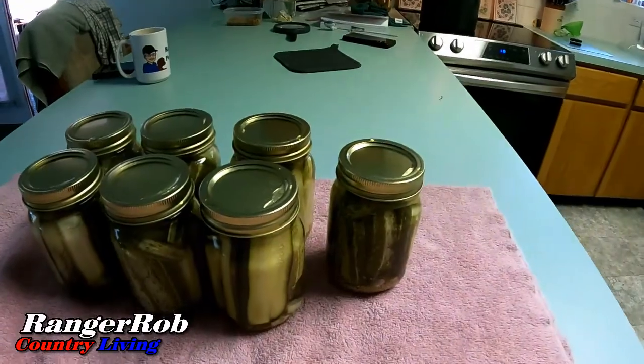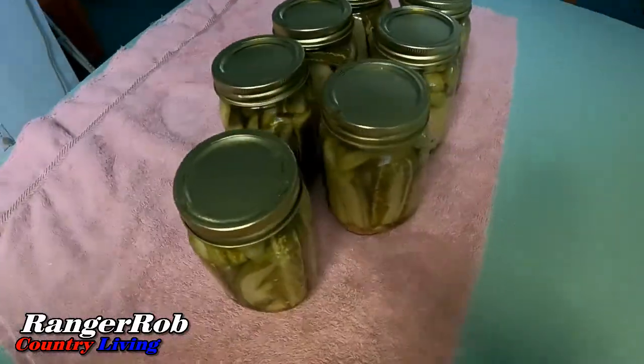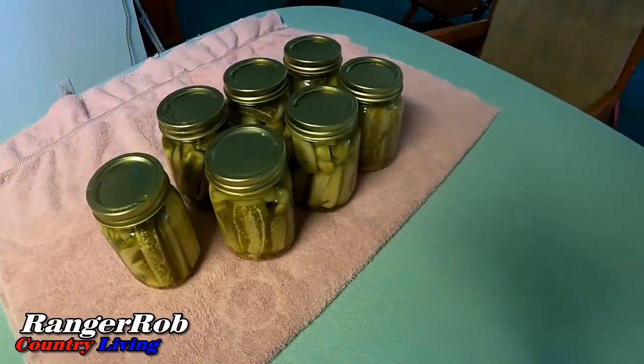This is our finished product. So we're letting them cool off and waiting for the tops to pop to give us a good seal. All right, guys. Well, we got the pickling done. Now they're just cooling and waiting for the tops to pop.